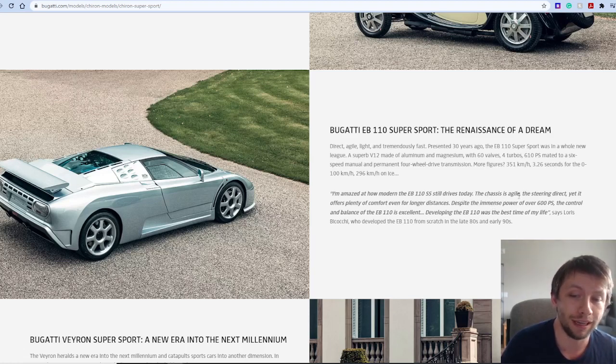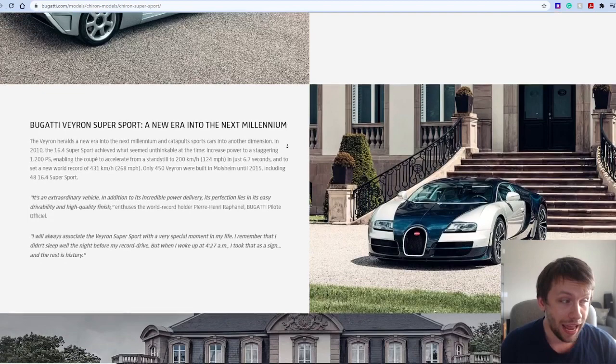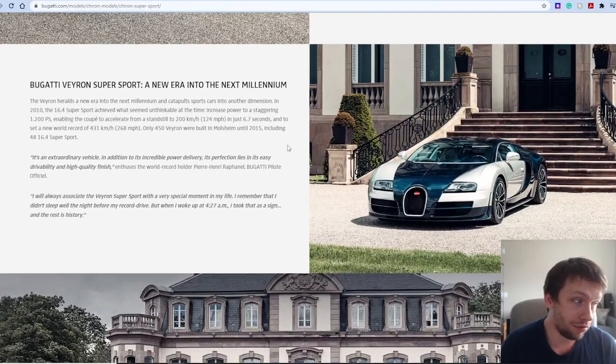"Developing the EB110 was the best time of my life," says Loris Bugatti, I'm probably butchering that, who developed the EB110 from scratch in the late 80s and early 90s. So that's an incredible heritage story right there. And more recognizable based on recent times, the Veyron Supersport, a new era into the next millennium.